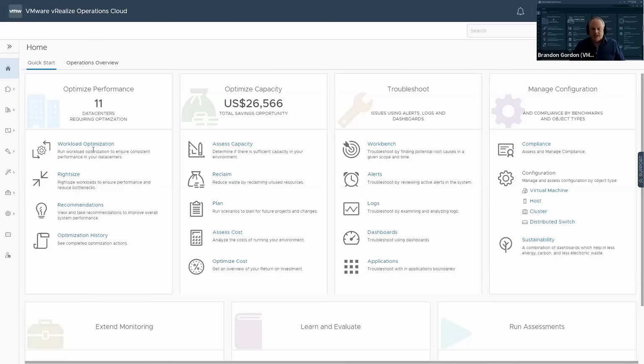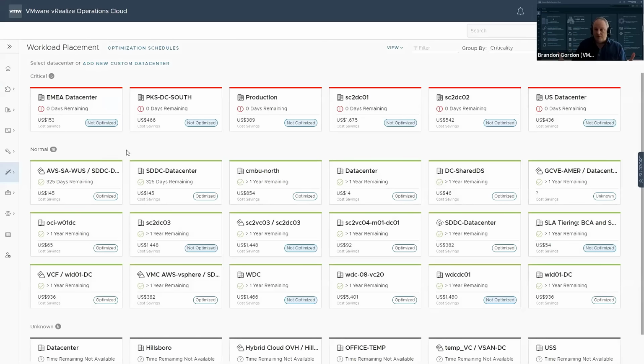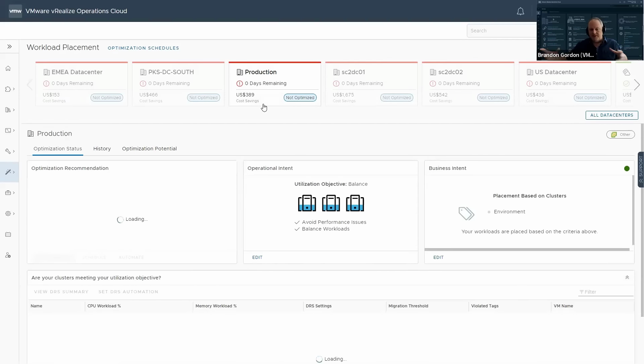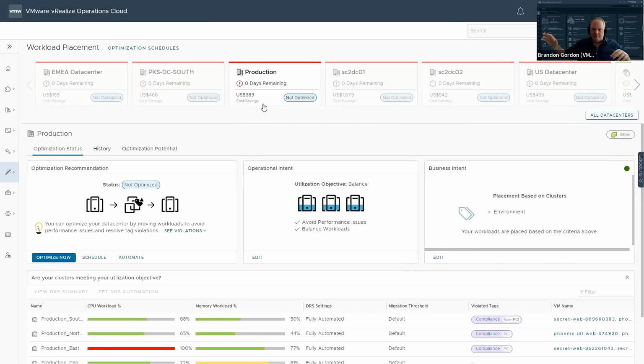perspective. This is workload optimization, where you go in and you can balance workloads across clusters. So say you have multiple clusters, or maybe one of your customers has many clusters that can run the same workloads. You can go in here and create a collection of clusters and automatically balance the VMs across the clusters. So you don't have one cluster running hot on CPU and the other one running hot on memory. If you can do some shuffling around, you can even it out and fit more balanced workloads. That's the goal here.